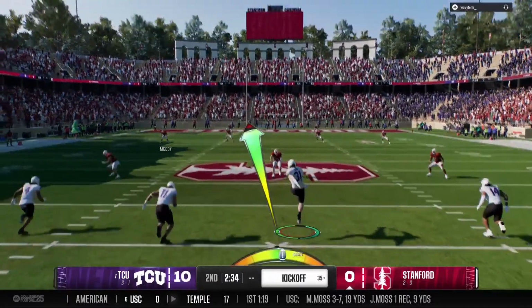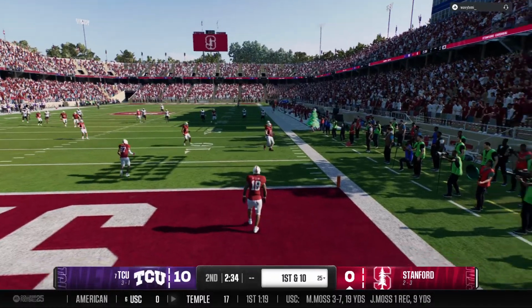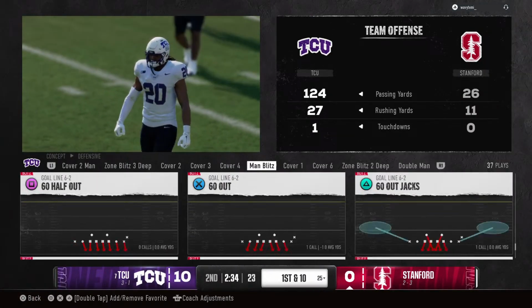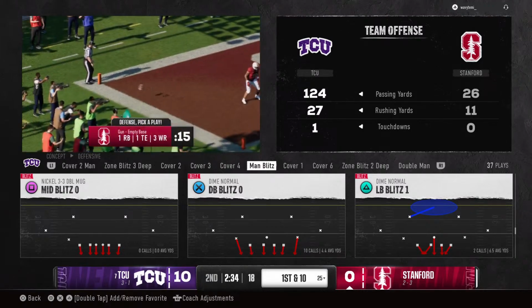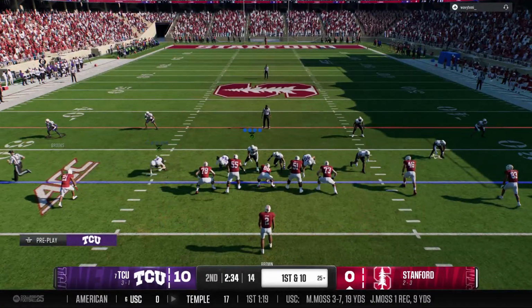About to kick it off after punching it in for the touchdown. Bounces through the end zone. It's a touchback. They'll bring it out to the 25. Stanford has it back. The Cardinal offense returning to the field.